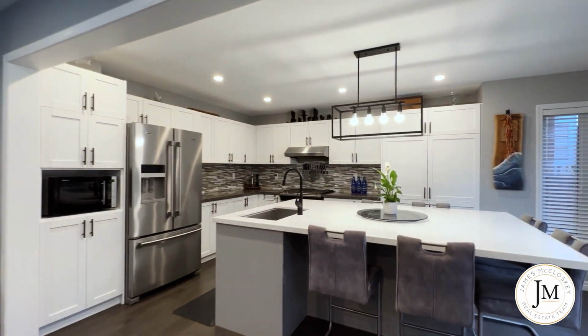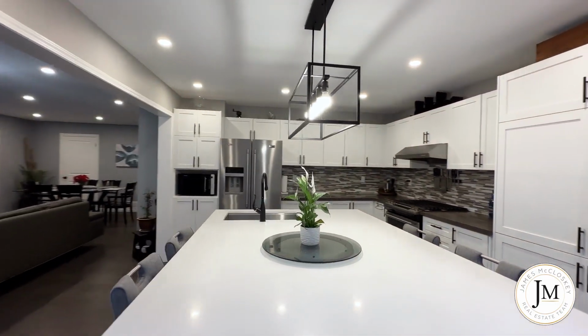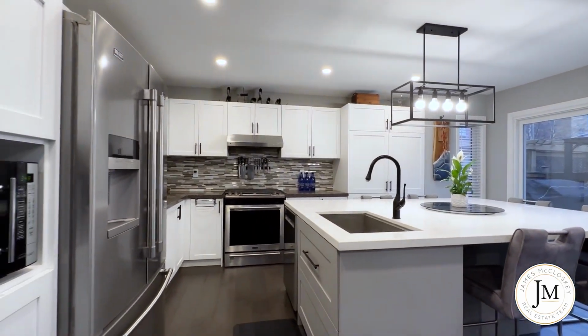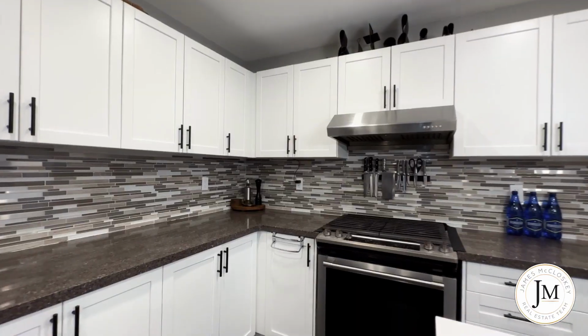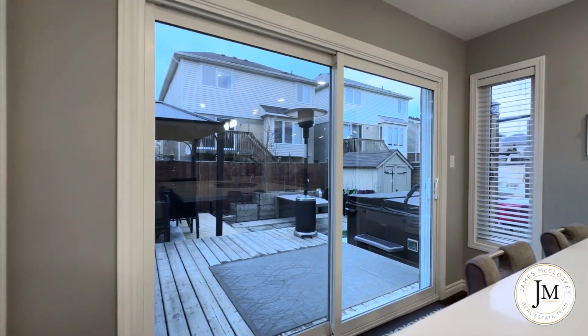The stunning kitchen is a chef's playground and a perfect hub for the family or entertaining. The impressive kitchen island is perfect for dinner prep and also functions as a table, complete with quartz countertops, backsplash, gas stove, custom cabinets, pot lights, large sliding doors to the landscaped backyard.